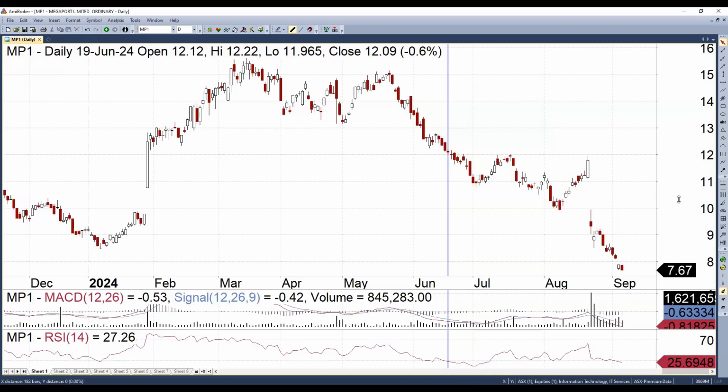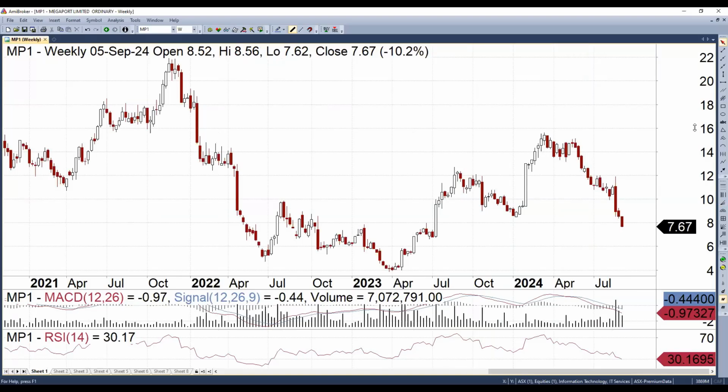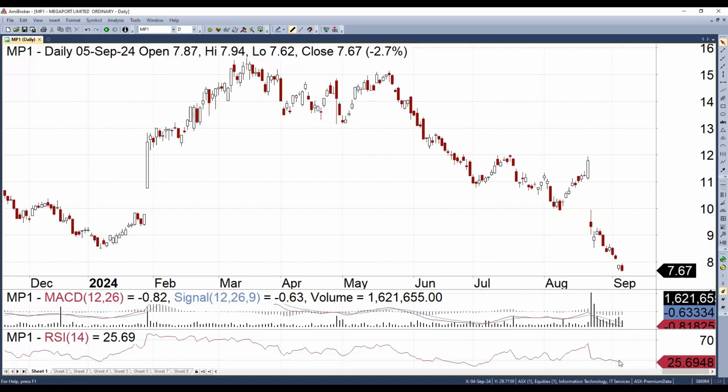Megaport, let's get rid of that old line. Go to the weekly chart. Doesn't look pretty. Yeah, that's just where it is at the moment. It's potentially getting a bit oversold, but as we've seen even back in 2022, it is the type of stock that could really get oversold on the weekly. So it's nothing unusual there. A bit of bullish divergence, you might get a bit of a bounce along the way. But yeah, it's still too early to be entering that one.